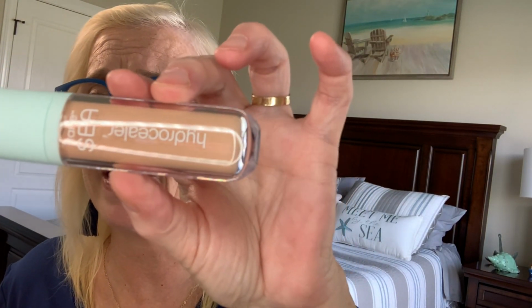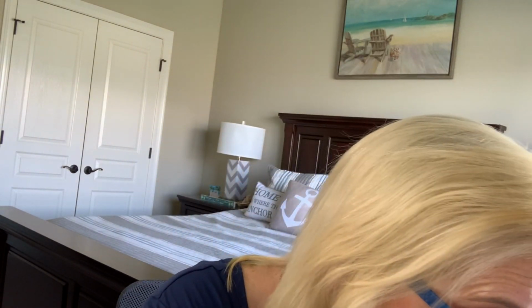Sweet. This is what it looks like. It says C Hydrocellar, C like S-E-A, Hydrocellar. And it's a concealer. Let's see what else it says. So it is $25 retail value for this item, 6 grams, full size. It says it is a lightweight, flexible formula, but covers redness and dark circles. Okay, it says we can blend with our little sponges that we all use.